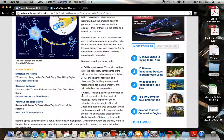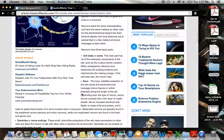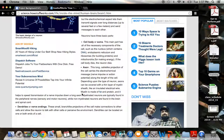Depending on the type of neuron, axons can be covered with a thin layer of myelin, like an insulated electrical wire. Myelin is made of fat and protein, and it helps speed the transmission of a nerve impulse down a long axon. Myelinated neurons are typically found in the peripheral nerves, or sensory and motor neurons.